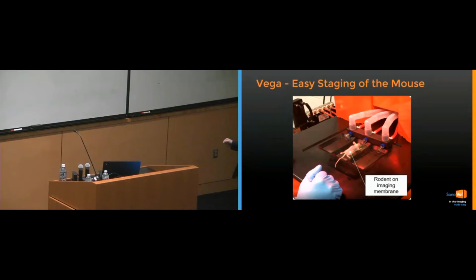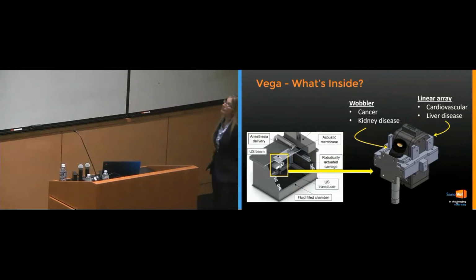Okay. Now, this is what's inside, right? What's inside that magical box? Well, it's actually oil-filled, and it holds a carriage, and this carriage is robotically controlled and can move on an XY axis. And that carriage is what holds the transducers. And so we can put 2, 3, 4 transducers on that carriage. Right now, most often, people have either one or two.